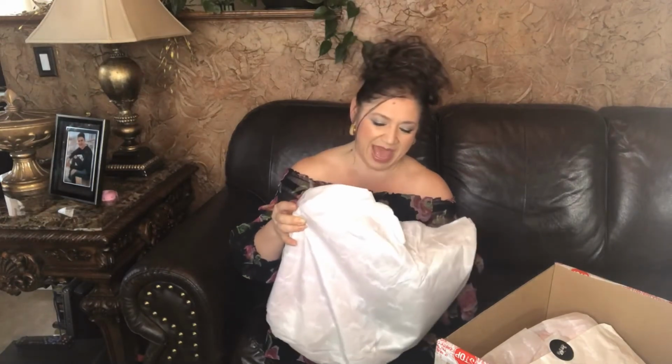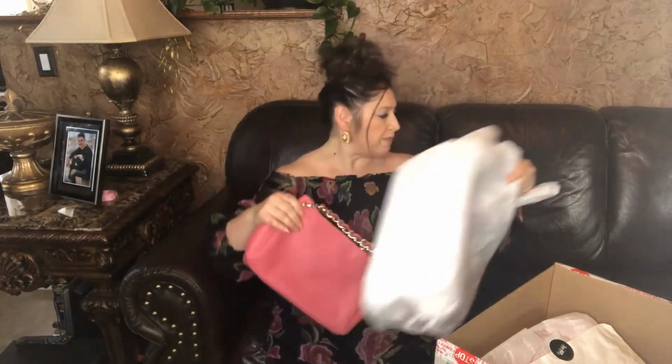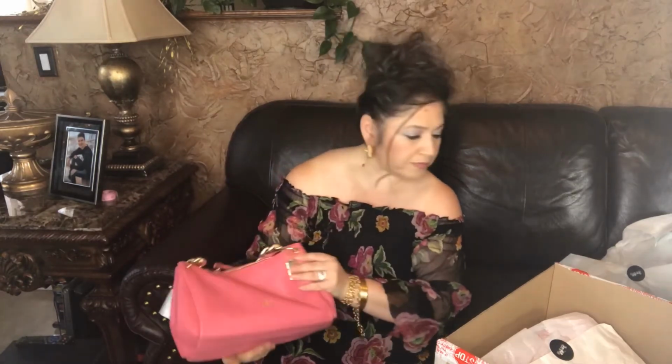And this is the bag that she had, you guys. Oh my goodness. It's a pebble leather. Look at this bag, you guys. Isn't she beautiful? This is the perfect size. And I believe this is called the Mia bag. I already forgot what it's called. Let me see it. I don't see where it says. And I don't see that they have enclosed a receipt.